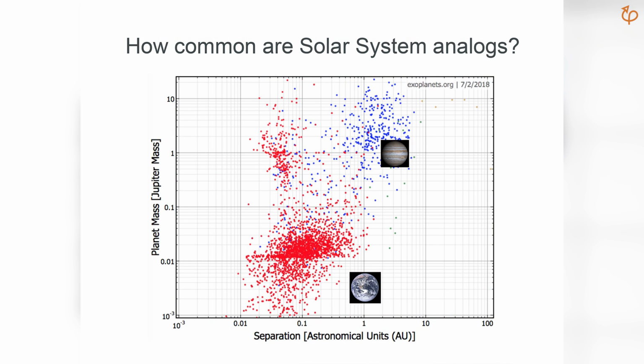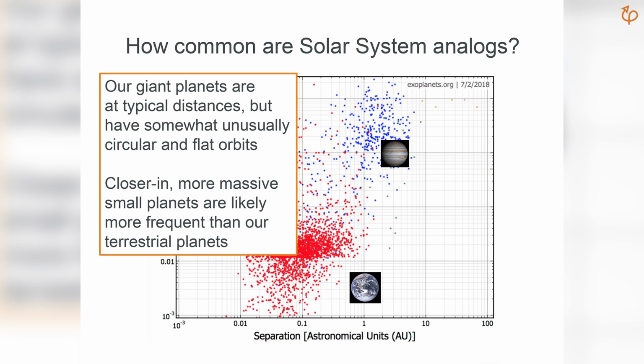For Jupiter, on the other hand, the situation is better. You can see that Jupiter there, in terms of how far away it is from the Sun, and its mass, falls in a region where there's sort of a cloud of extrasolar planets. There are actually quite a large number of systems we've seen with massive planets at about the distance from their star as Jupiter. So for this question, the best guess at the answer for the moment is that our giant planets actually seem to be fairly typical, at least in terms of their distance from the star. Forming giant planets at several times the Earth-Sun distance is probably a common outcome around stars in the galaxy.